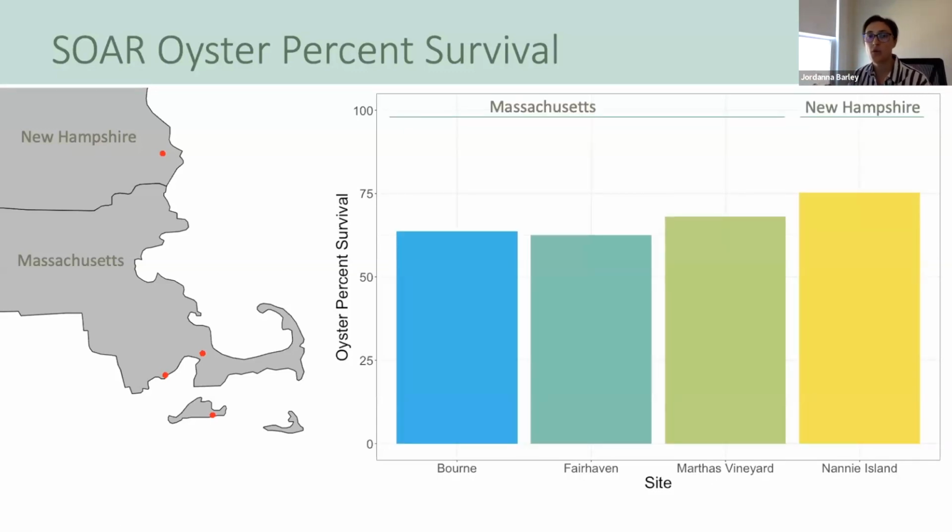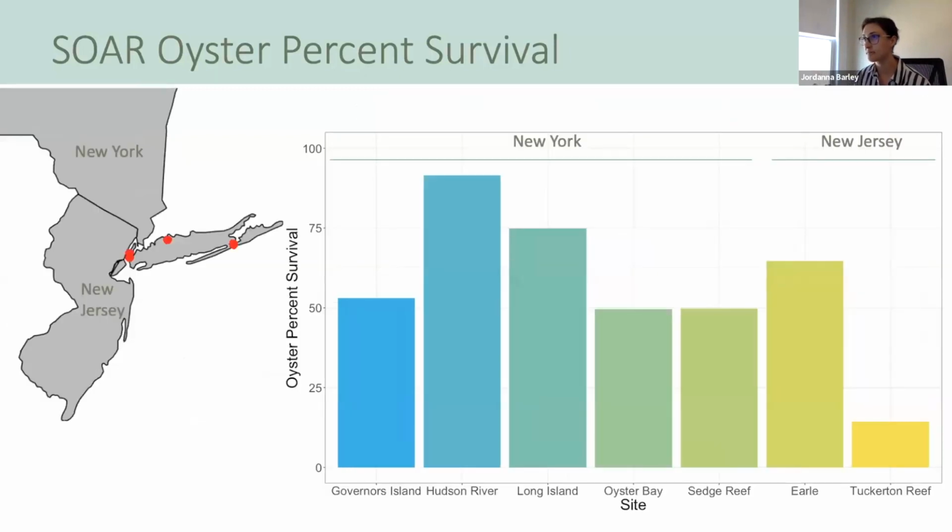All right. So overall, at these particular sites in Massachusetts and New Hampshire, survival is relatively high, above 50%, which is very encouraging and what we would like to see. In New York and New Jersey, we have a similar story here. Some sites are hovering around 50%, while others have survival a little higher than that. We do have one site in New Jersey, Tuckerton Reef, all the way to the far right of your screen, that did not fare so well. I believe that site had high predation from rays on the oysters, and so that site had high mortality. But again, these kinds of data are really important, as this is the first iteration of this project, going forward to know what sites did fare well and what sites did not.